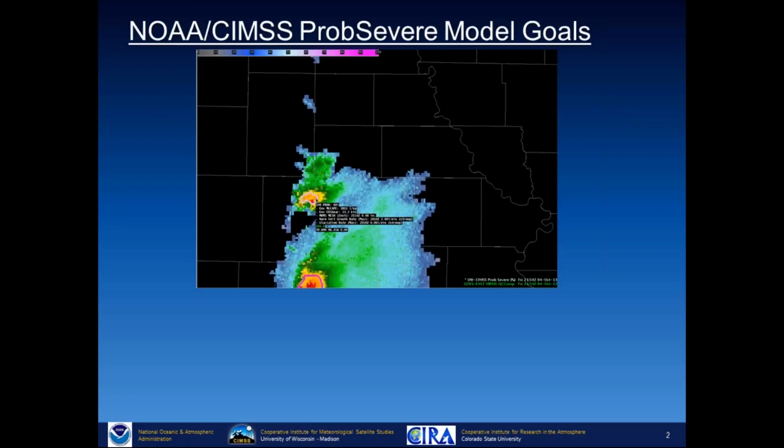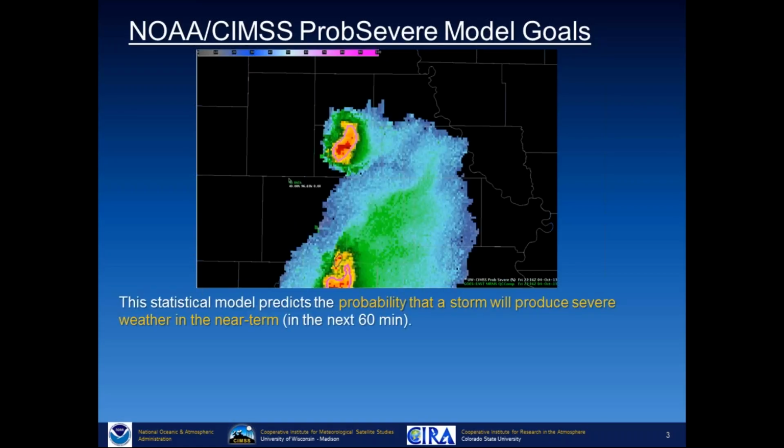On your screen right now is what the ProbSevere looks like when you have it loaded up. AWIPS is getting a shapefile and displaying a shapefile. If you turn on sampling, you can see everything in there. It's monitoring a particular radar element. It's also telling you something about the satellite information and the lightning information that went into that. In this particular case, the ProbSevere on that storm has increased.